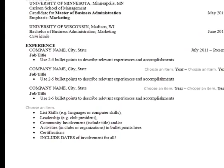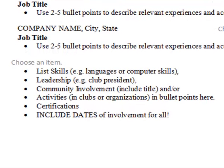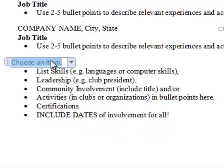The last section of the resume template allows you to provide additional information to employers to tell them a bit about other experiences that reflect your personal brand. Here you might include leadership experiences, community service or volunteerism, relevant skills, certifications, or language proficiencies that are relevant to the types of positions that you'll be applying for. Again, it's important to think about your target audience and what may be appealing to potential employers.